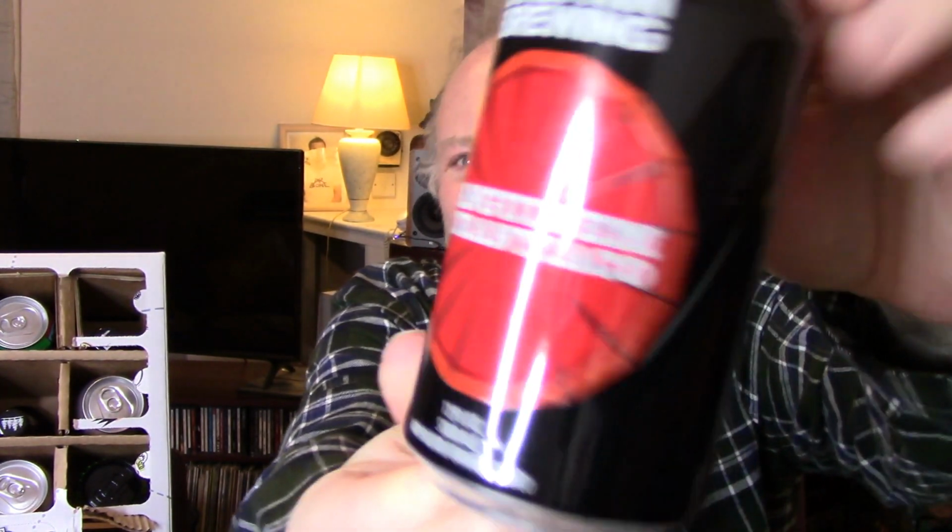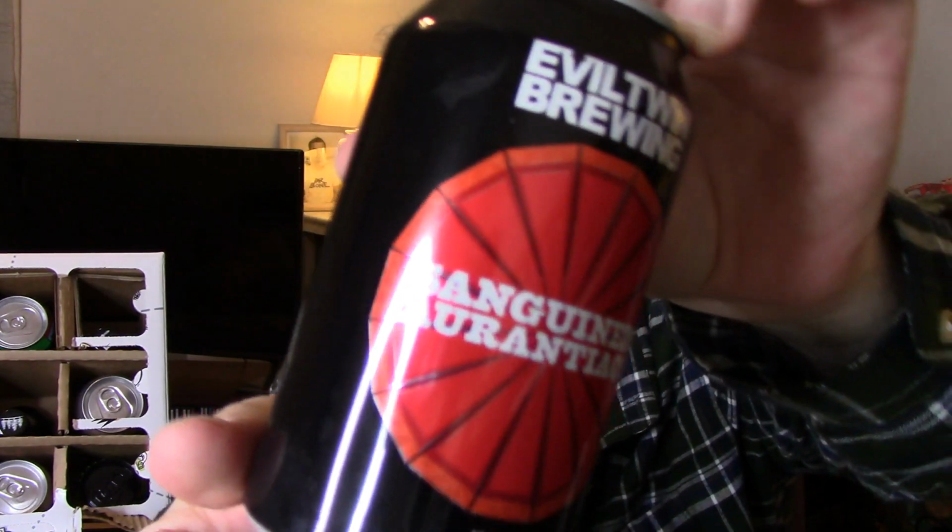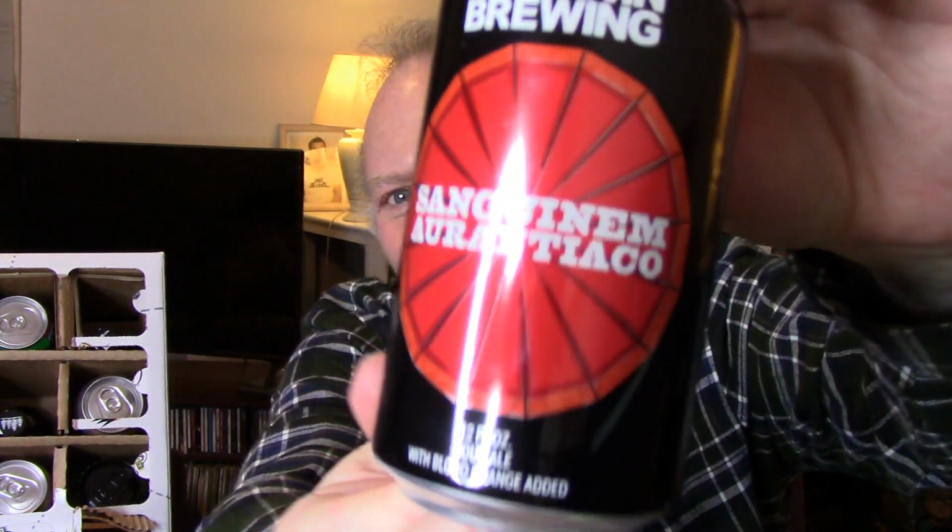Okay. Evil Twin, I have heard of. And this is, how does that say? Sanguinum Orantiaco. I think that's what that says. Can you read that? Sanguinum, something to do with blood orange or something, is it? I don't know. Sour ale with blood orange added. Oh, there you go, see?